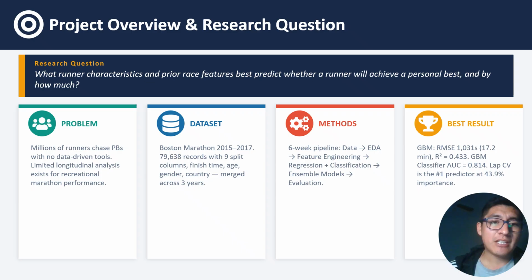The data set that I used is the Boston Marathon from 2015 to 2017, as I mentioned before. There are more than 79,000 records with 9 split columns, which contain the finish time, the age, the gender, the country, and they are merged across just 3 years.